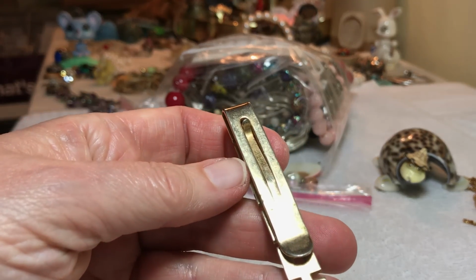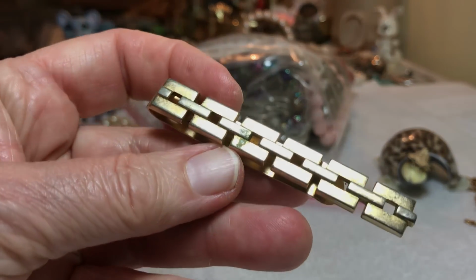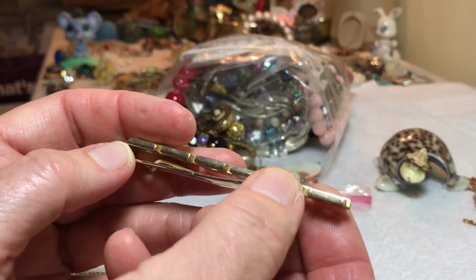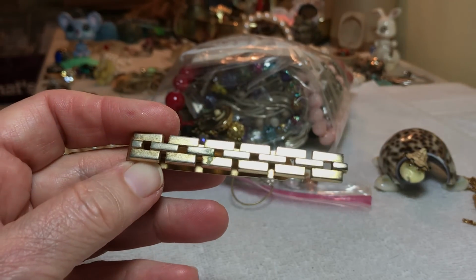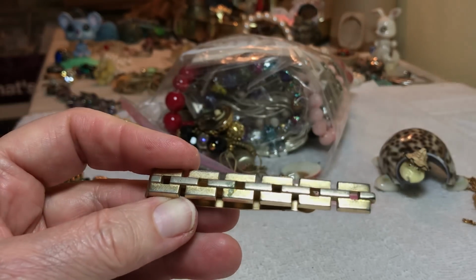Here's like a tie clip. It says Swank on it. Oh, that's the way it goes. That is cool. Oh, a money clip, isn't it? Isn't that a money clip? That's pretty cool.